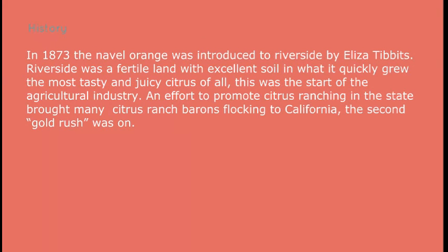History. In 1873, the U.S. Department of Agriculture forever changed the history of Southern California when it sent two small navel orange trees to Riverside resident Eliza Tibbetts. Those trees, growing in near perfect soil and weather conditions, produce an especially sweet and flavorful fruit. Word of this far superior orange quickly spread, and a great agriculture industry was born.